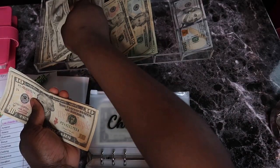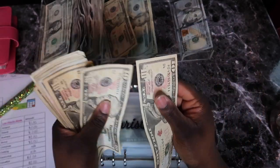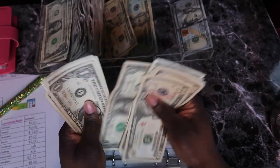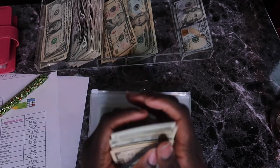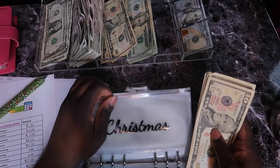Y'all, if you could see me behind this camera, I am yawning like crazy. Christmas: 10, 20, 30, 35, 40, 45, 46, 47, 49, 50, 51, 52, 53, 54, 55, 56, 57.